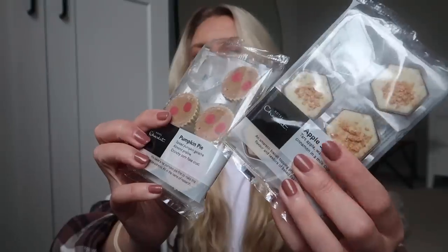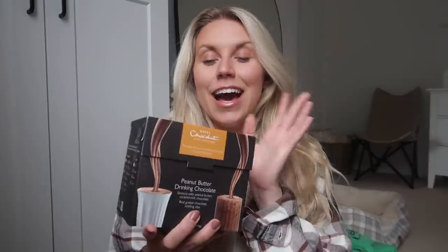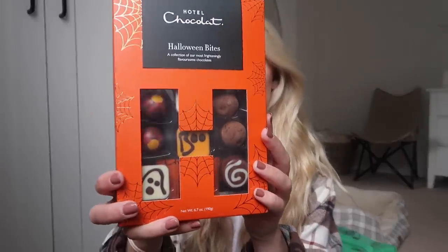Of the two, I probably prefer the apple one. And then if we go for a Hotel Chocolat hot chocolate tonight, I finally got my hands on the new peanut butter flavor. I say new, I don't know if it's new, but I've never had it before. I had the maple and pecan one, which was delicious, but I really wanted to try the peanut butter one. The Halloween Bites H box, again, loads of different flavors.